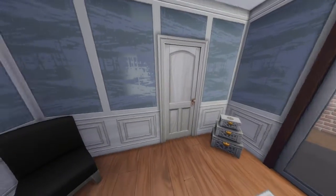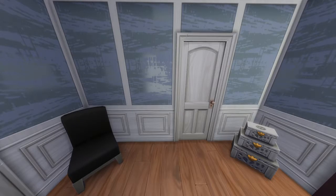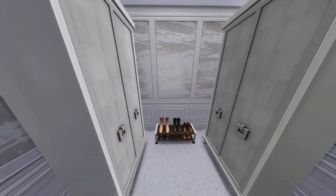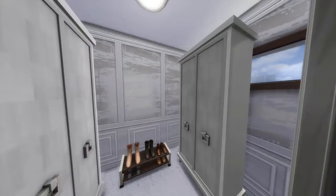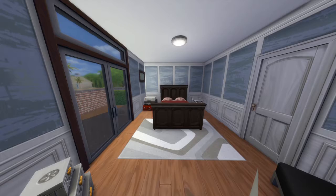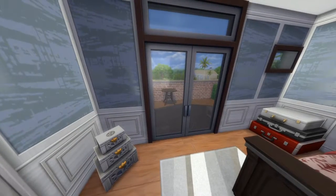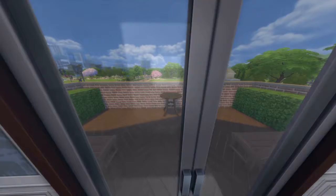And instead of having a bathroom, they have a closet. So this is their closet, and I didn't have enough space for a bathroom and a closet, so I chose the closet because it felt kind of weird building two bathrooms right next to each other.